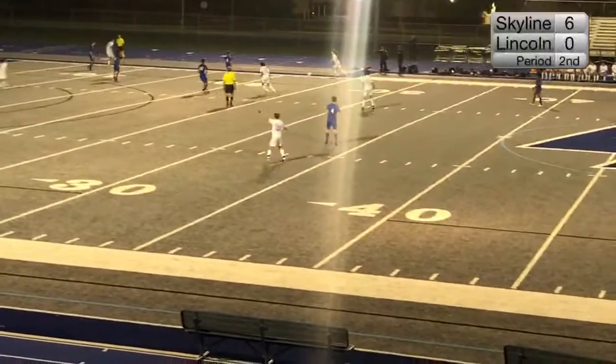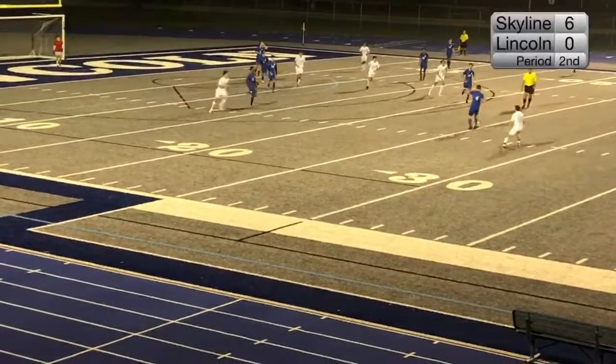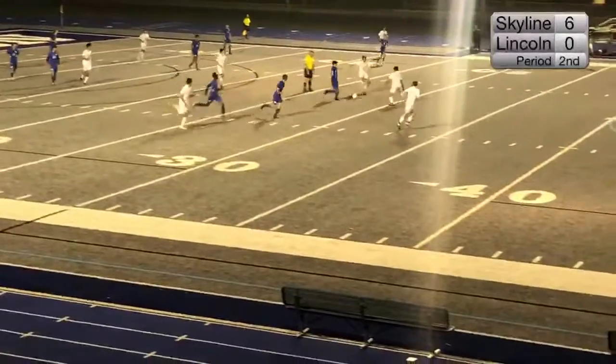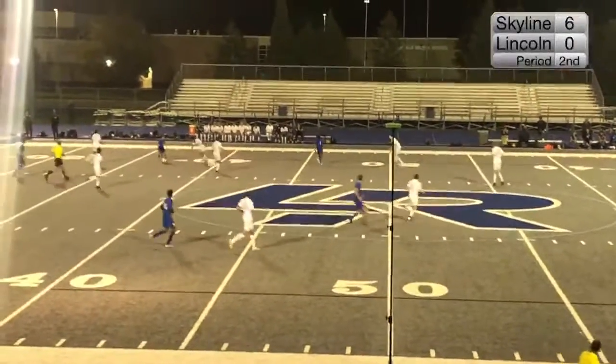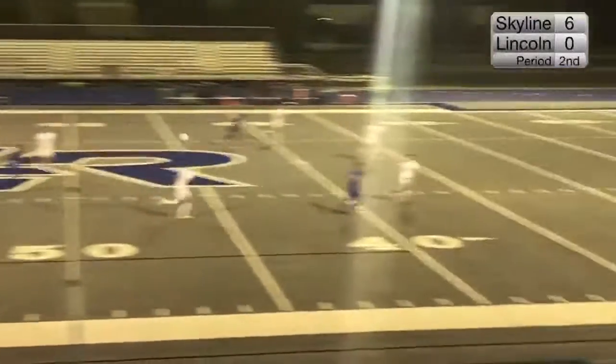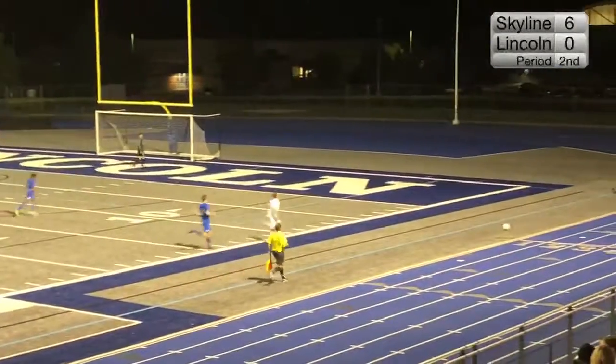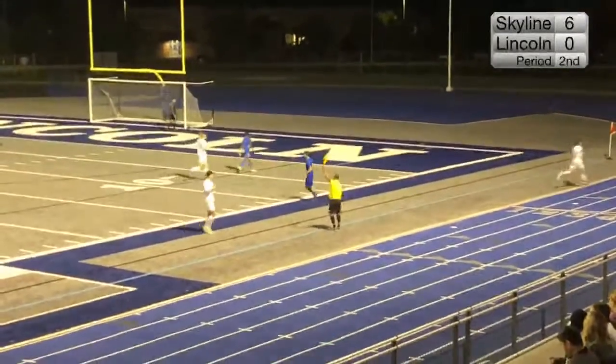Bauer serves back to Skifstad. Skifstad serves in, stolen by Lincoln, down, and done, stolen by Zhang nicely. Zhang sends it back. And this is going to run out of bounds. It's going to be a throw-in for Skyline.